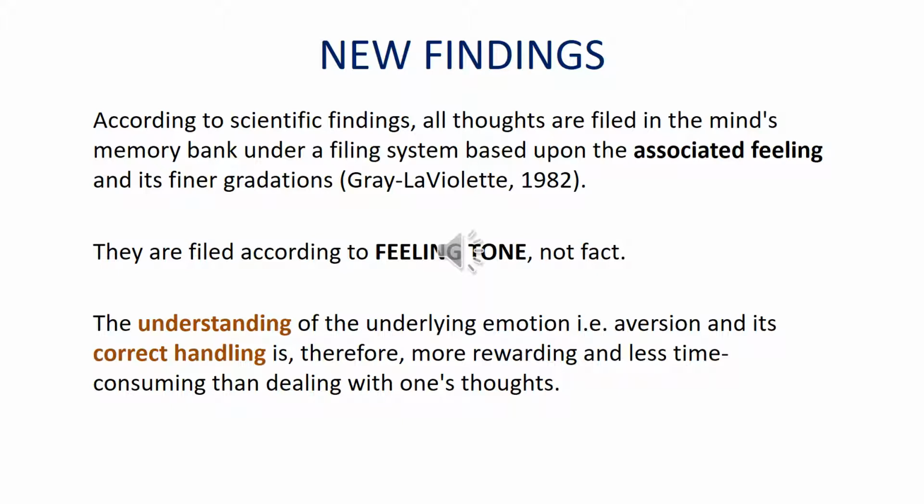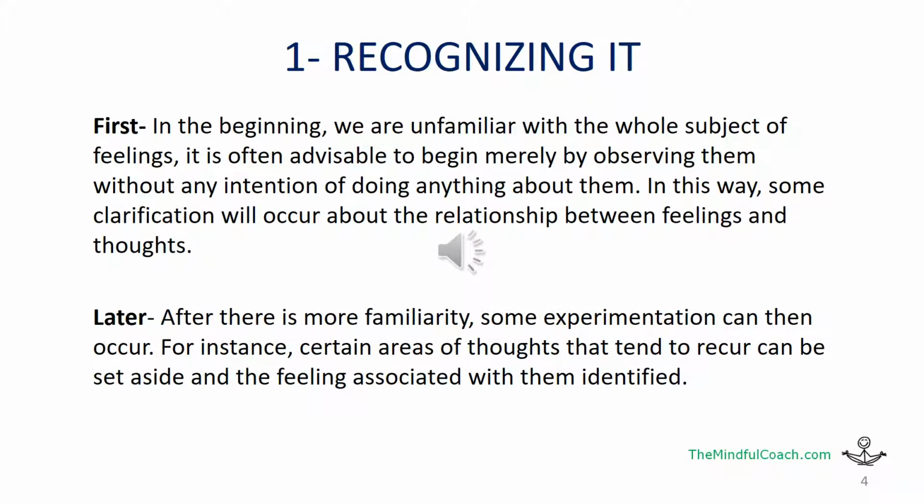The understanding of the underlying emotion, for example aversion, and its correct handling is therefore more rewarding and less time-consuming than dealing with one's thoughts. So we have a three-step process in order to work with this. First, we recognize it.